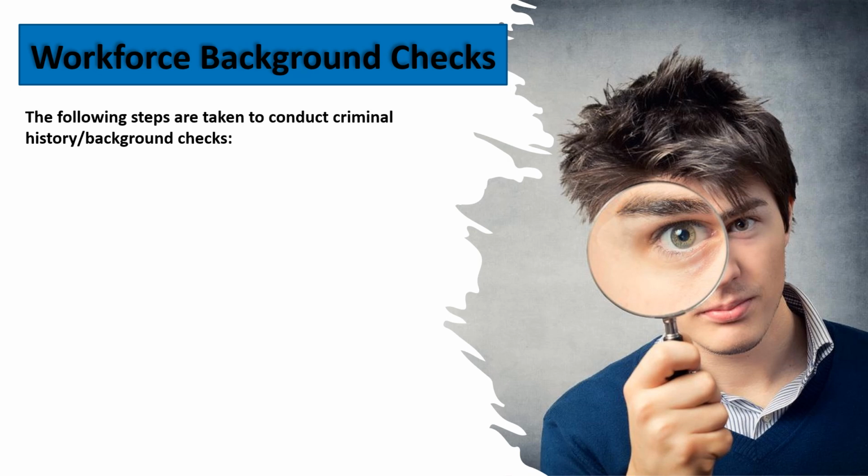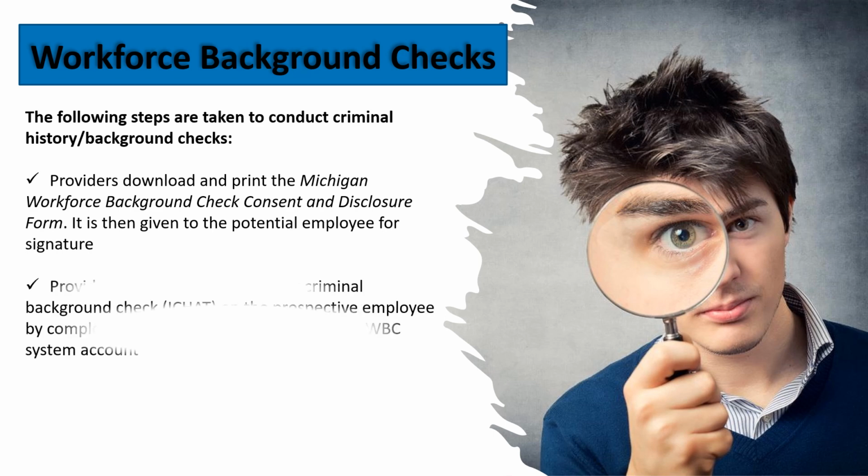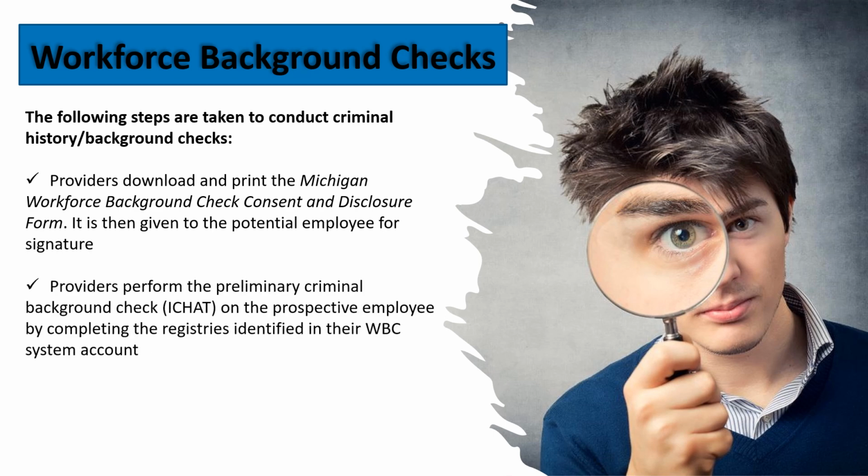The following steps are taken to conduct criminal history background checks. The provider downloads and prints the Michigan Workforce Background Check Consent and Disclosure Form. It is then given to the potential employee for signature. Providers then perform the preliminary criminal background check, also called ICHAT, on the prospective employee by completing the registries identified in their WBC system account.